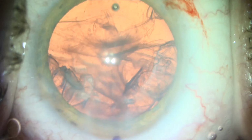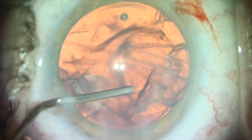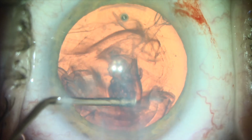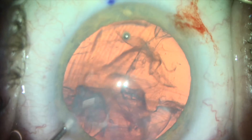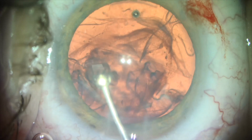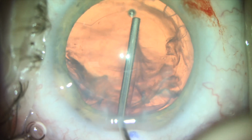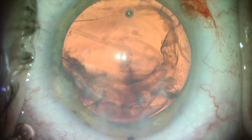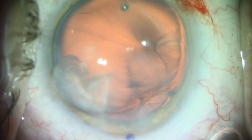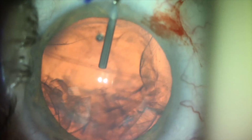How are we going to remove the remaining cortex? We can use a vitrector. We can use irrigation and aspiration. Those all involve infusion of fluid and some degree of trampolining of the anterior chamber of the eye and turbulence in the eye. So we elect to use our viscoelastic cannula and perform what I call a dry irrigation and aspiration to remove the cortex.